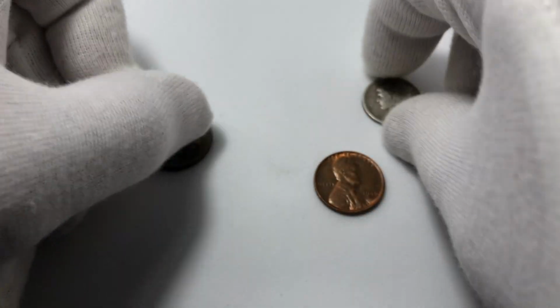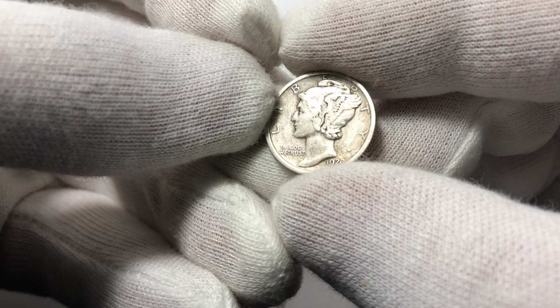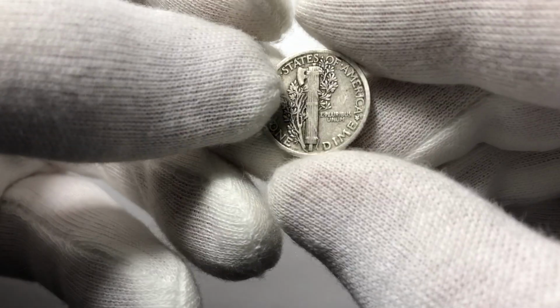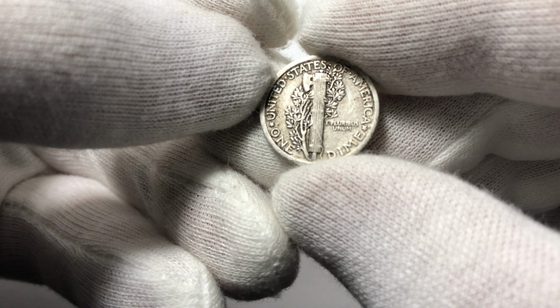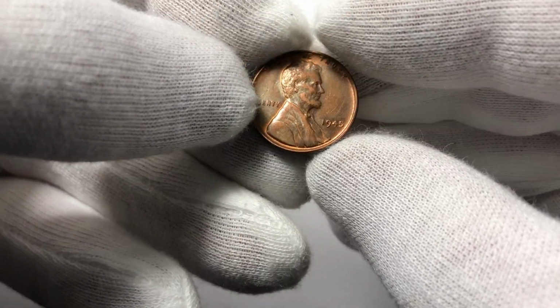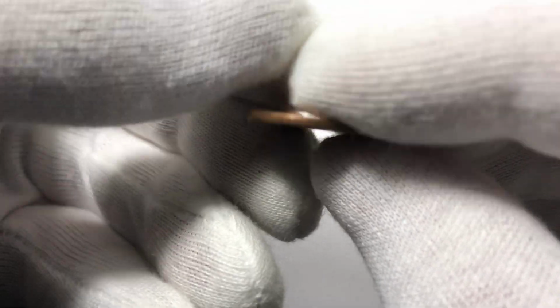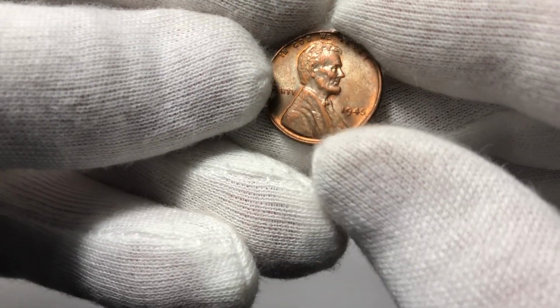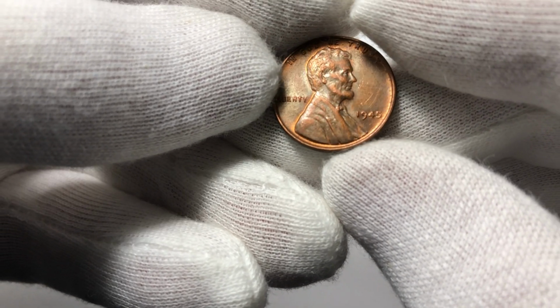Gorgeous coin. You have the Mercury dime. Very popular series. I never got into them as much, but I do like the Mercury dime collection myself. And then the classic wheat penny. This is another birth year for my dad here, and this one's got some nice toning to it. My dad would keep a separate jar of these Wheaties that every time he found one, he would just add to it, and I think a lot of us collectors do the same.